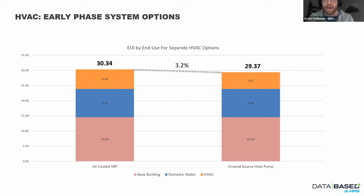Okay, we're gonna jump into some system stuff. First slide, early days, a lot of people want to say, let's do geothermal. It's got to be the best.